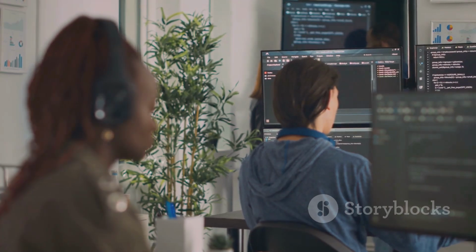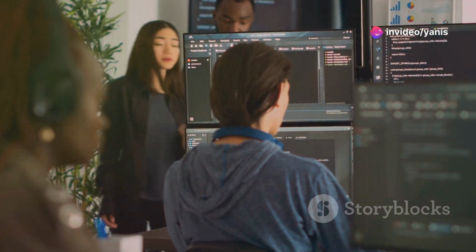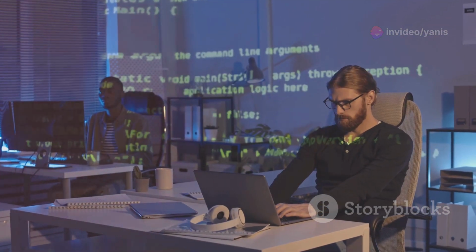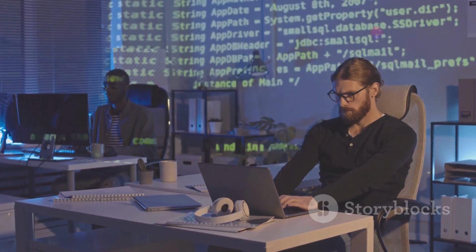And if you're working with a new library or framework that you're not familiar with, GitHub Copilot can be a lifesaver, guiding you through unfamiliar territory. It can help you find the right functions and methods, and even provide examples of how to use them, saving you hours of research and trial and error.